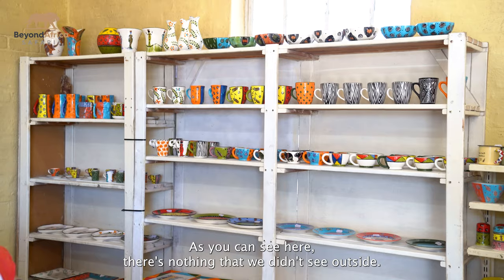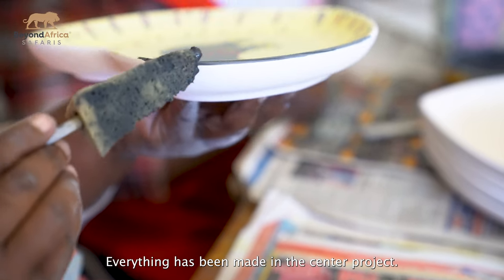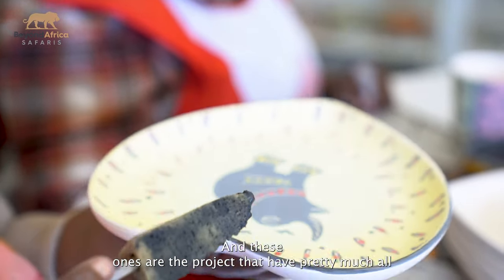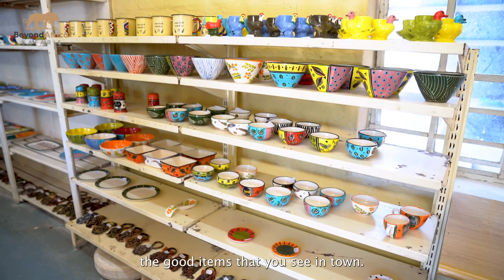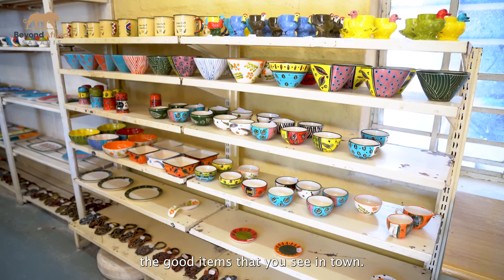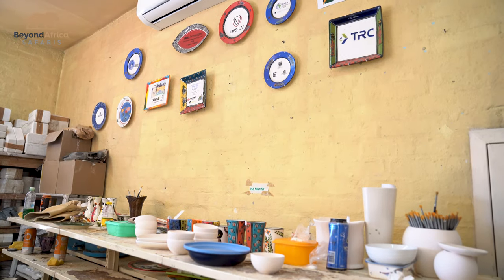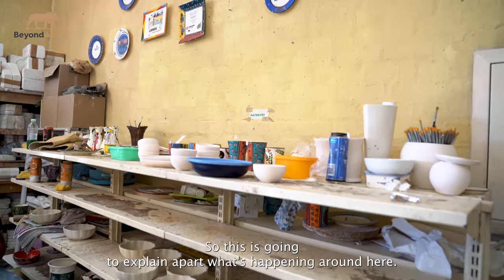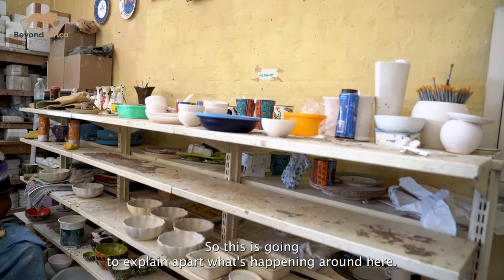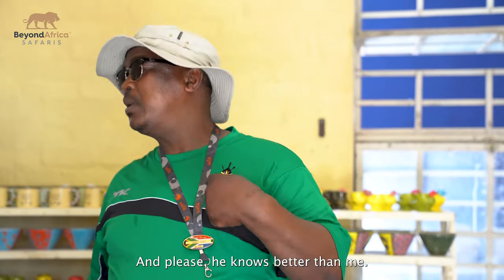As you can see here, there's nothing that has been made outside. Everything has been made in the center. Projects like these are the projects that have played a major role. The good items that we see in town, they've been made here. You know? And there's a guy, his name is Musiso. Musiso is going to explain about what's happening around here. Okay. And please, he knows better than me.